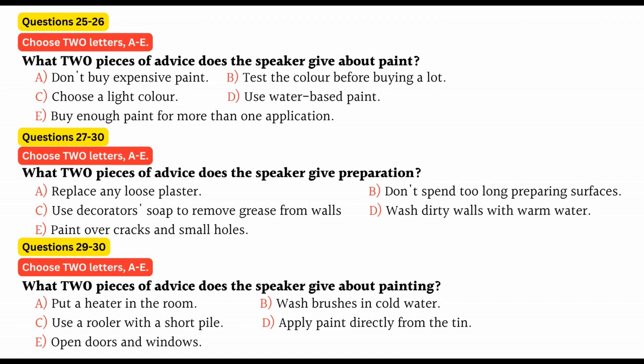When you're ready to paint, we suggest you use a medium pile roller for walls and ceilings. A lot of people tend to use short pile rollers, but these give a patchy finish, and that wastes paint and time. Similarly, long pile rollers can create a thick textured effect, which looks messy.